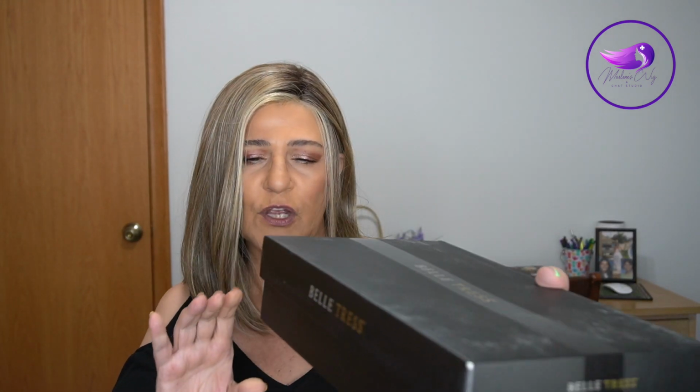All right, this Peerless is the same color as my Alpha Blend. This is brown sugar sweet cream. I know, I love my wigs. All right.